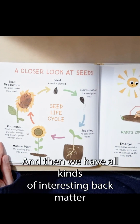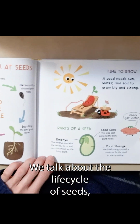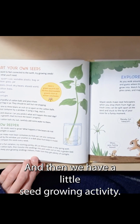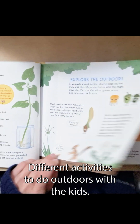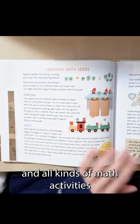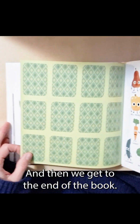And then we have all kinds of interesting back matter for kids to look at. So we talk about the life cycle of seeds, what seeds need to grow, the different parts of the seed. And then we have our little seed growing activity, different activities to do outdoors with the kids. We have a taste test, and all kinds of math activities and art activities, and then we get to the end of the book.